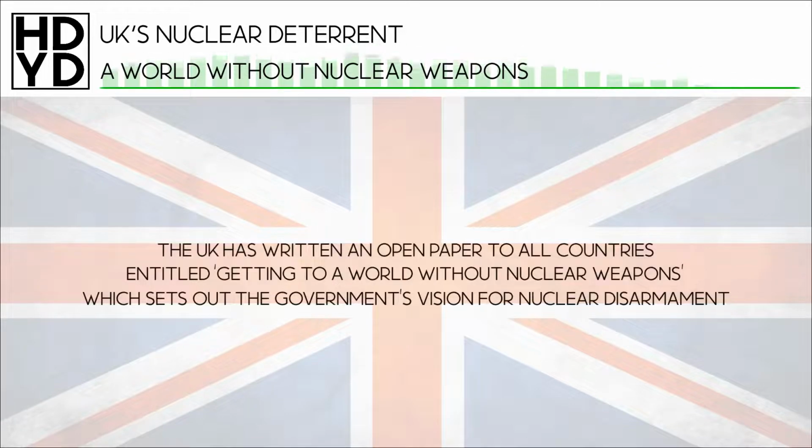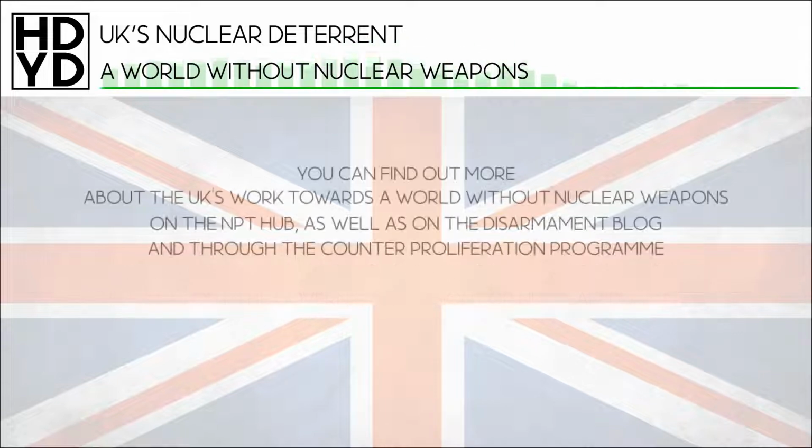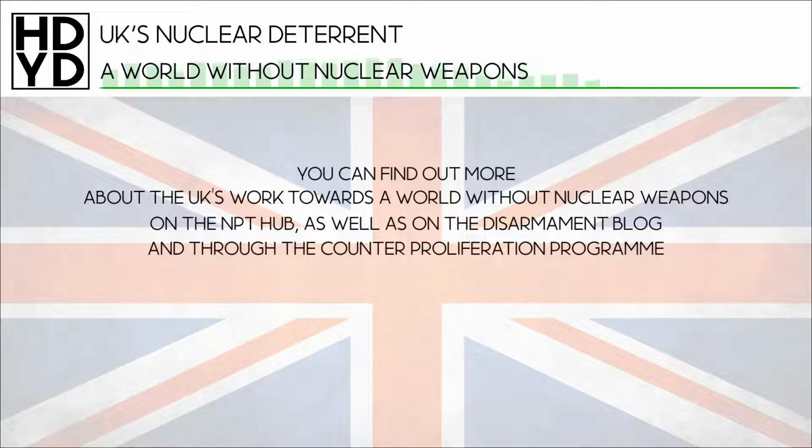The UK has written an open paper to all countries entitled, Getting to a World Without Nuclear Weapons, which sets out the government's vision for nuclear disarmament. You can find out more about the UK's work towards a world without nuclear weapons on the NPT Hub, as well as on the Disarmament blog, and through the Counter-Proliferation Programme.